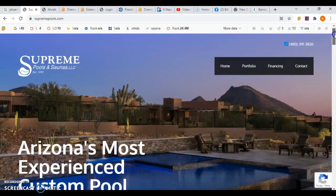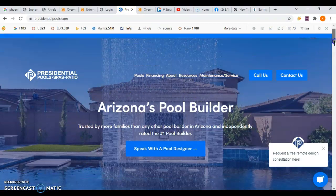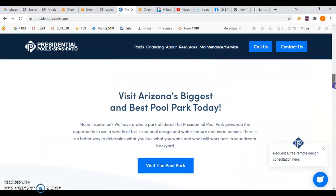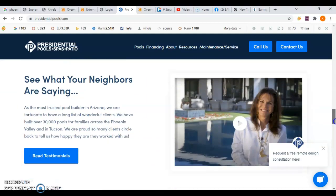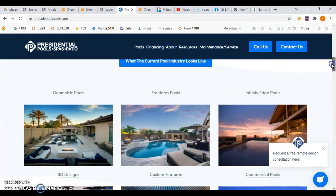Now, if we look at your top competitor, they are Presidential Pools and Spas, and they also have a nice looking website. And they've got some content, but again, not nearly enough content. So if you work on your homepage and all your back pages, and you work on this content strategy and this keyword strategy, you can become more competitive with this company.